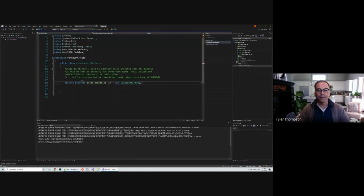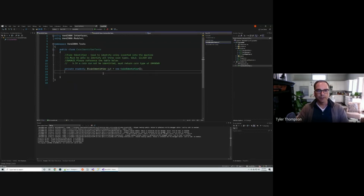So now, when this class gets fired up with the test, it's going to be using this coin identifier as our target for all of our tests. And you can see that we have some using statements that we're not using up here. You can use Ctrl+R, G. That will clean up your using statements up there. And now we're going to get into our first test.